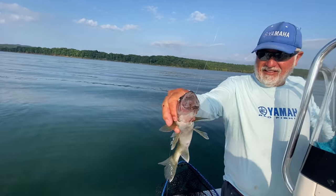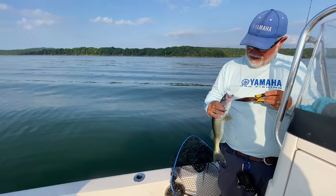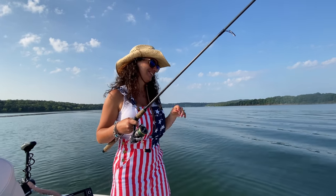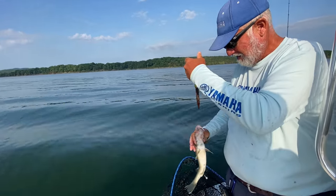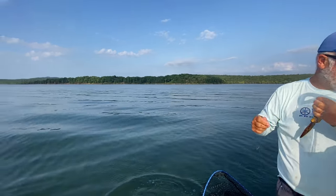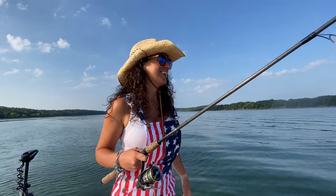Look at that, nice fish. Yeah, we can just show it like this. I don't have to take it. You don't want to wrestle? You don't want to have a round two wrestling with the walleye? No, I think I'm good with one wrestling day. Yeah, there you go. He's a female. Yes, female. You see, that is why I didn't kiss him. There you go. He's a female.